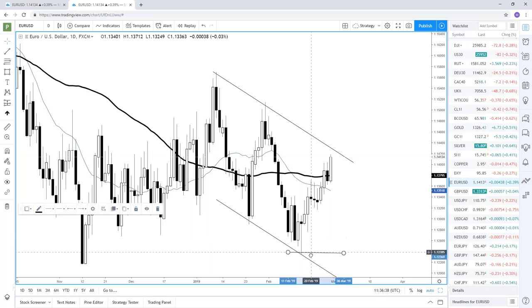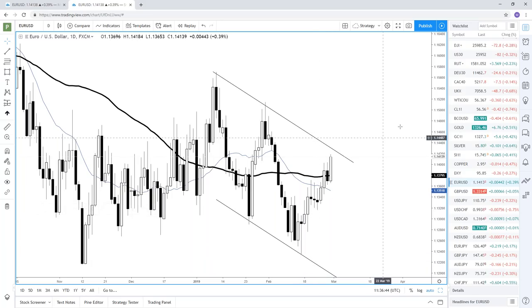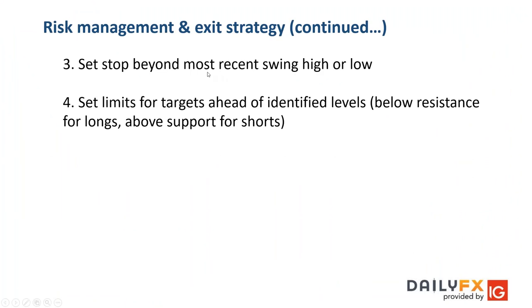The most logical spot would have been underneath the low because that's the most recent form of support, right? So it's a good idea to place your stops above and below swing lows. It could be a Fibonacci level too or some other resistance. It's a good idea to put it beyond those levels because those levels can get tested.